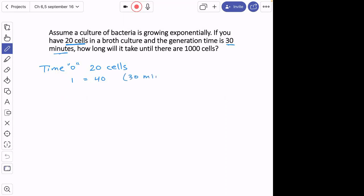So that's 30 minutes. After 2 generations, you're going to have 80. That's going to be an hour. 3 generations, double this again, 160, 1 hour 30 minutes. 4 generations, 320. That's 2 hours.